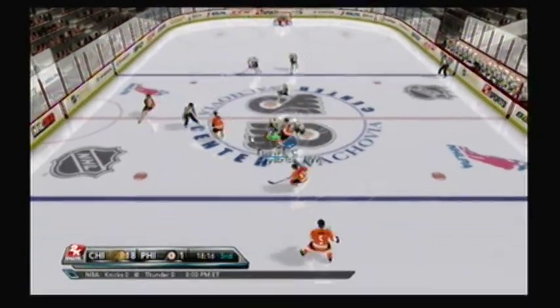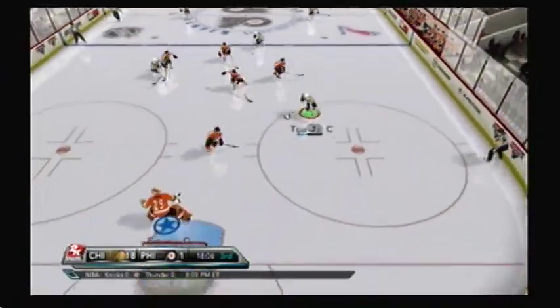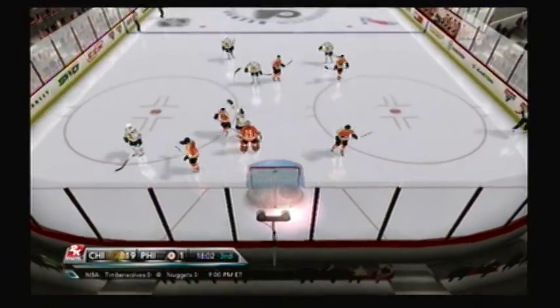Next replay, we'll see. Here's Jonathan Toews. Scored by. He scores!